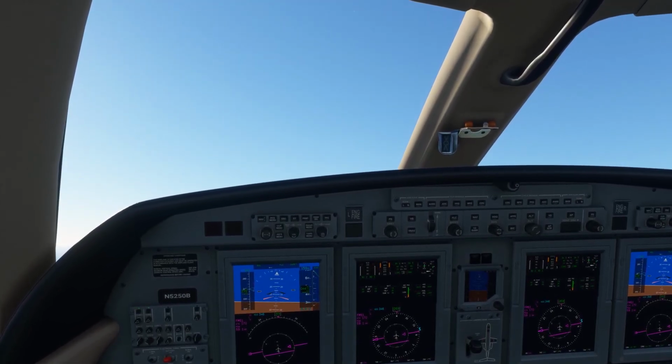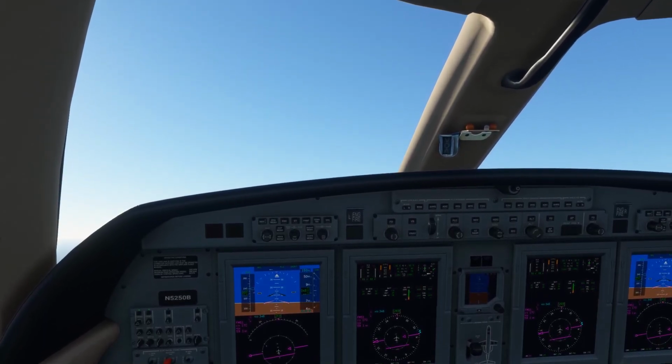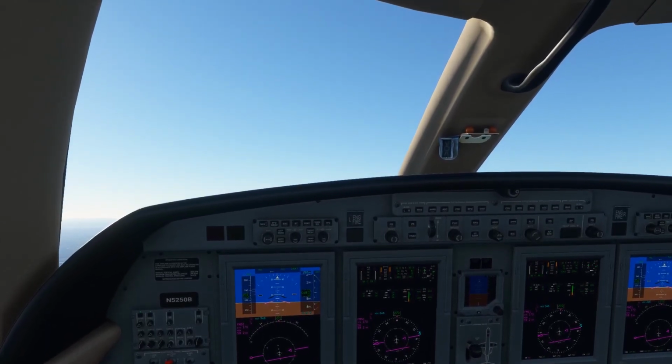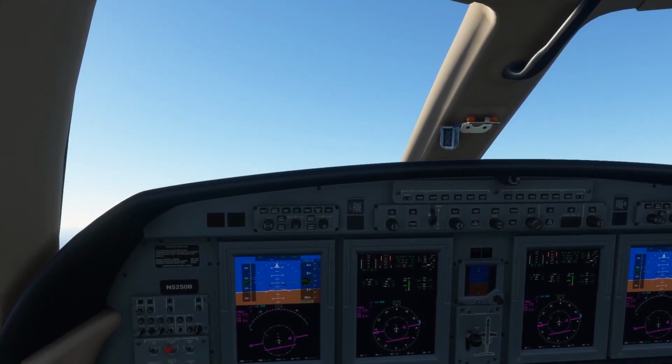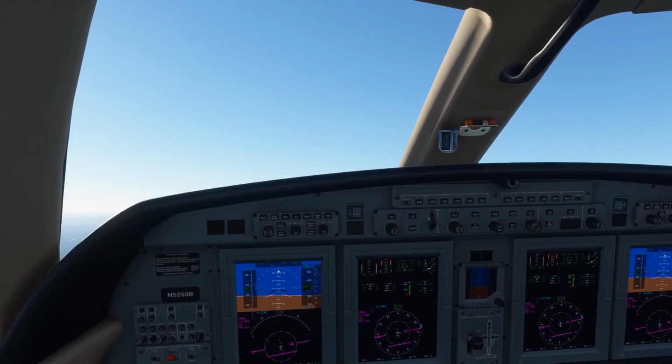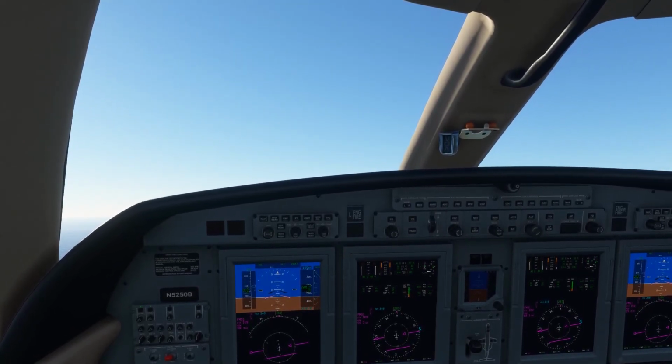All right, coming up on 240 knots, pull power back a little bit. You can just about always count on a private jet as long as the airfield can accommodate the plane as far as landing and taking off. Wow, getting bumped around a lot. Definitely bumpy. All right, through 5,000 feet.